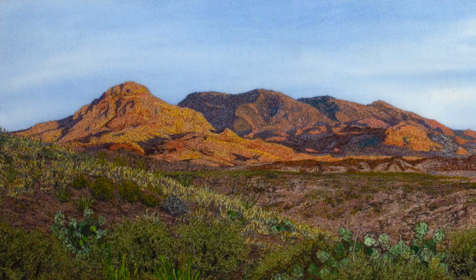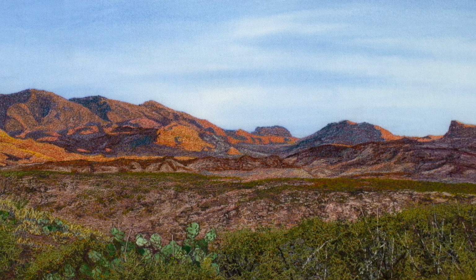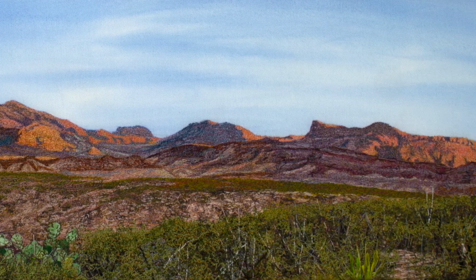I hope you will come and see these thread paintings in person. It's hard to capture all the details and textures in pixels on a camera and on a computer. They do look a lot better in person.